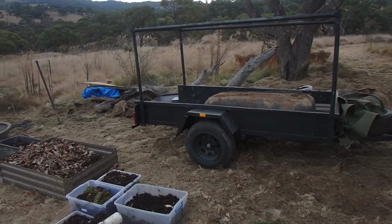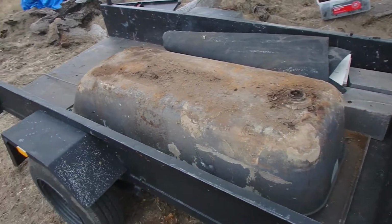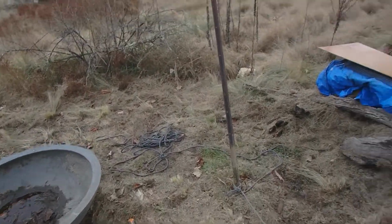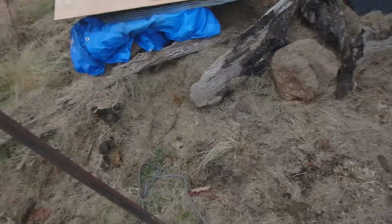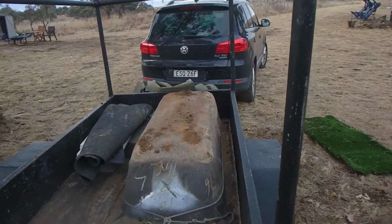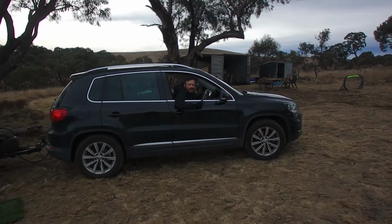Because this bathtub weighs 400 kilos, it's very difficult for one person, maybe even two people, to get it off. So I'm using a bit of bush science. I've put in a fence post, tied a string to it and tied a string to the bathtub, and then I'm just going to drive away. Bathtub will come off and it'll be ready. Rip it up!